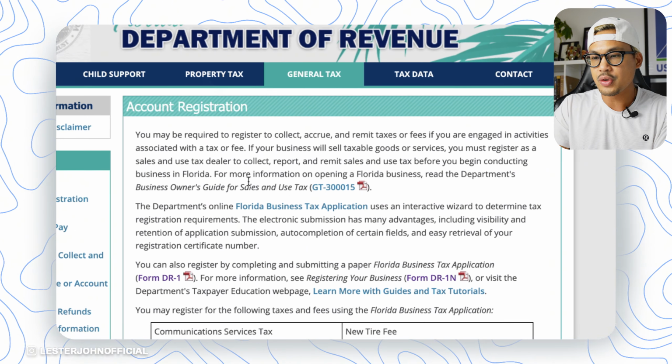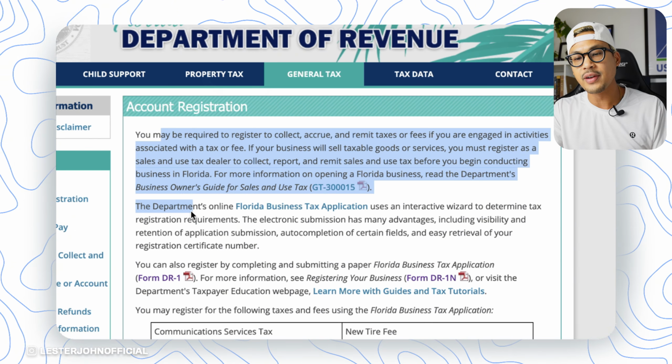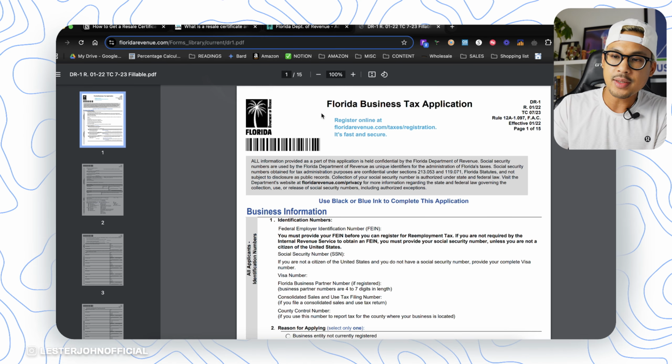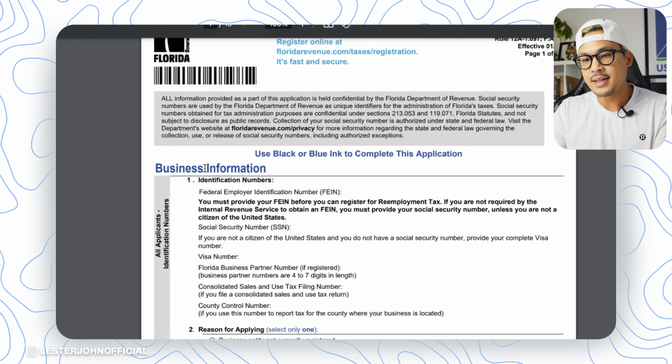So account registration, you just read the instruction to see which specific form you need to fill. For Florida, it is called the DR1 form, okay? So Florida business tax application is called DR1. In your state, again, pay attention to what it is. So here's what I mean, guys, business information.